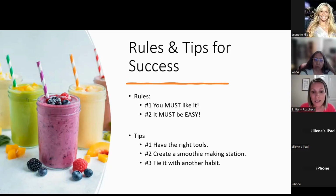So to make sure that it's easy for you, here's a couple little tips. One, make sure you have the right tools. For me, one of the right tools is having a good blender. Now, a lot of people aren't ready to invest in a super high-powered blender. I like the Vitamix, and specifically this one, because I just really like the plunger. It's like that little stick that I can push stuff down and around it.